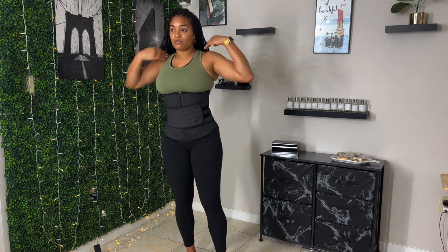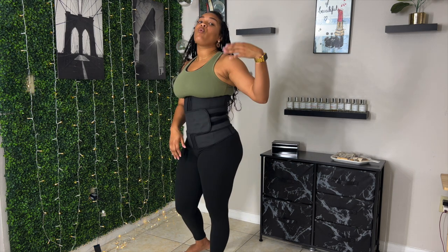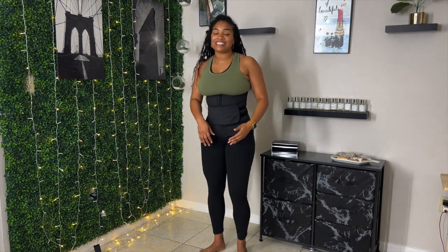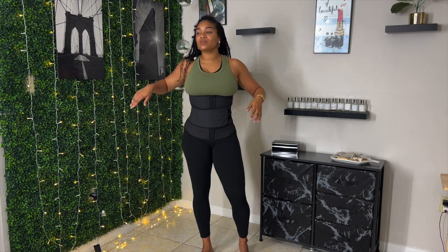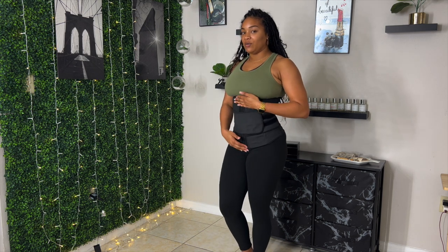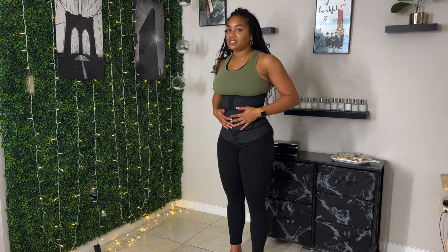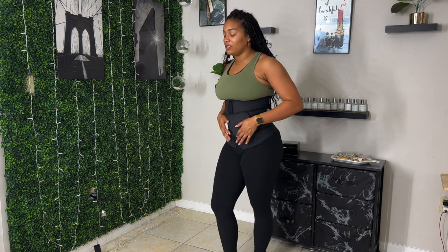And I've had this one for a good amount of time. I've worked out in it, but like I said, I've been neglecting and being lazy. So this one's good though. This one is really good. I just need to upgrade to the one with the two straps. And probably, now I think I'm good with this size. I could probably go down to a smaller size, but I don't want to.